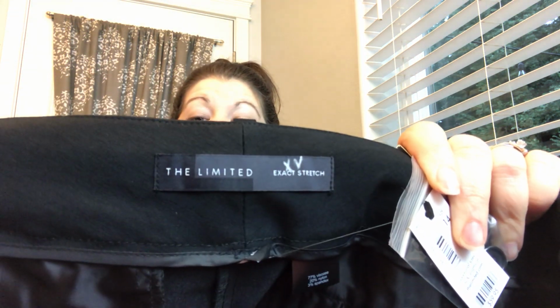The Limited is not necessarily a brand that I will pick up. In fact, I did throw back a dress in the bins yesterday that was not new with tags. It was actually really cute, but that brand in particular doesn't sell super well for me. But again, new with tags, size 14. I felt like it was worth it.